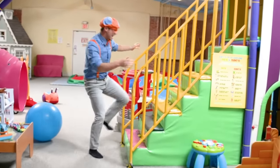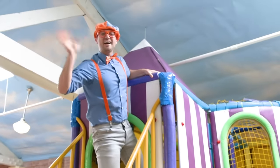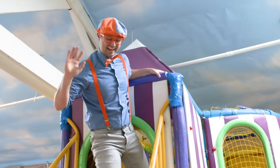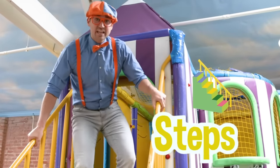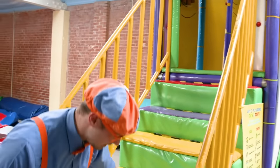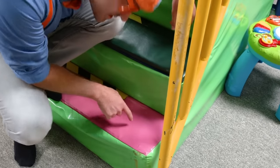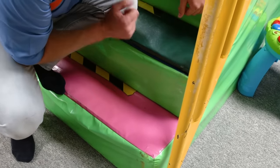Wow! The castle is so tall! Whoa! Hello down there! Hey! Whoa, look at these steps! Wow! You see the colors? Look at this color. What color is this? This is the color pink.